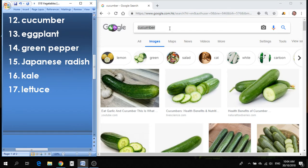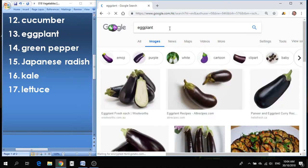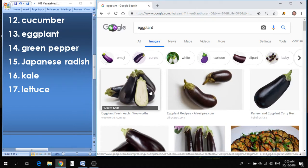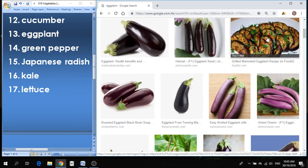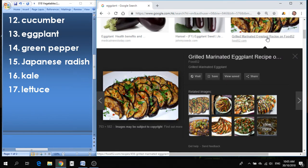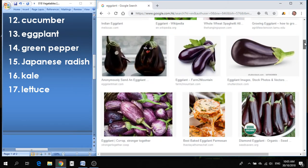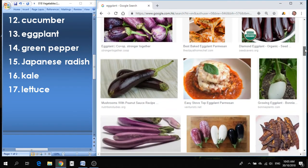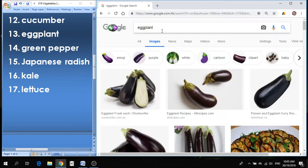Number 13 is eggplant. Now, eggplant has nothing to do with an egg. Nothing to do with an egg, but it's called eggplant. It's a vegetable that grows in the ground. And fried eggplant is amazing. Or grilled eggplant. Delicious. It's kind of soft. The outside is purple. And you can make eggplant that actually looks like pasta, eggplant parmesan. So there's a lot of things that you could do with eggplant.